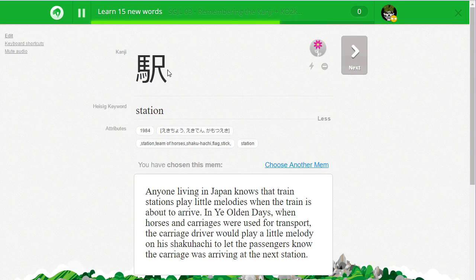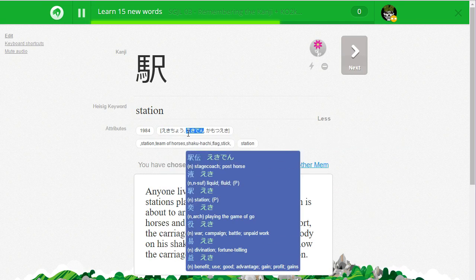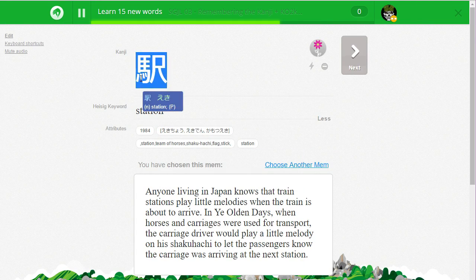Now we have his horse and flute. Horse and shakuhachi, and shaku flute. Station. So anyway, this is station, train station. Yeah, pretty much train station. Eki. Like here we have Eki Cho, station master. Eki Ten, stagecoach. Here we have his Eki, station.